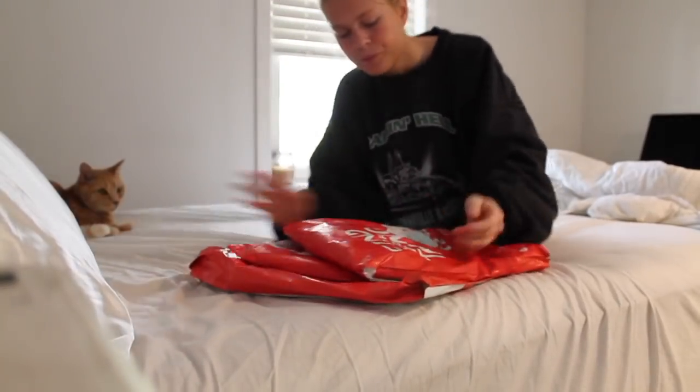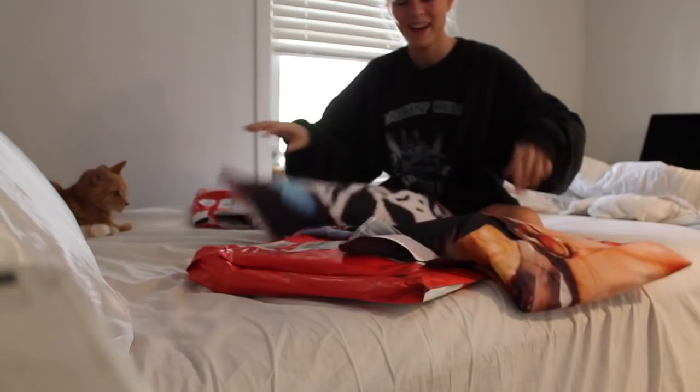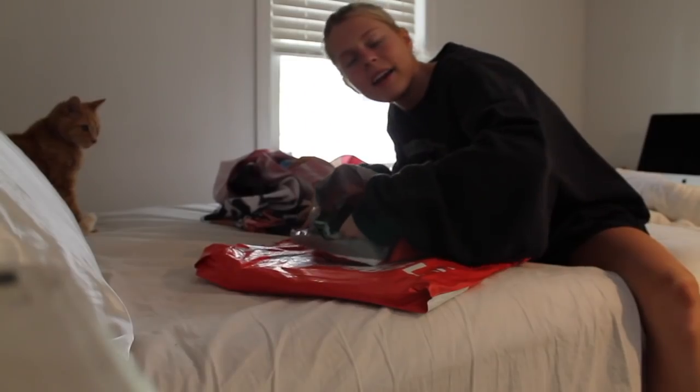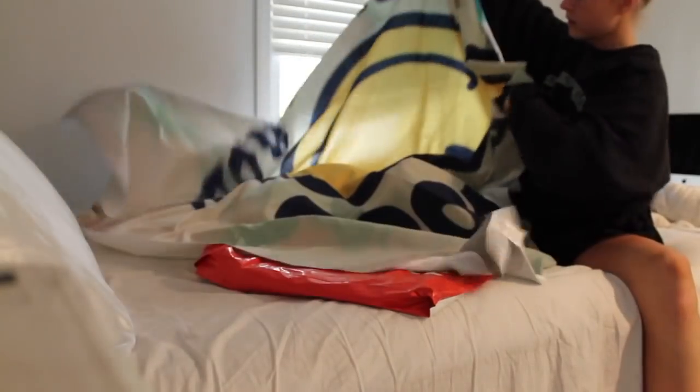So let me show you. This is a tapestry that I got and it's massive. Oh my god, this is sick. Got another tapestry. Feeling good, let's roll. I think that's what it says. Yo, it says let the good times roll. Dope.